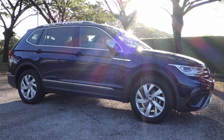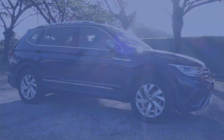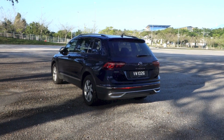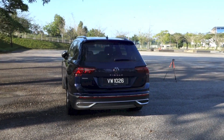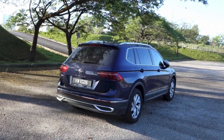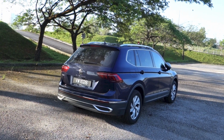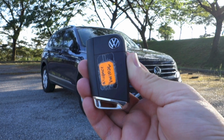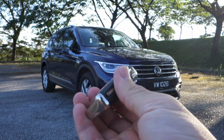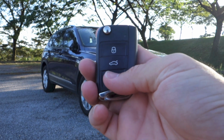Hello everyone, right here I have a 2022 Volkswagen Tiguan Allspace 1.4 TSI Elegance. And today I'm going to make a startup and full vehicle tour video of it, show you the features inside and out. So here is the key. Let's go ahead and start it up first.